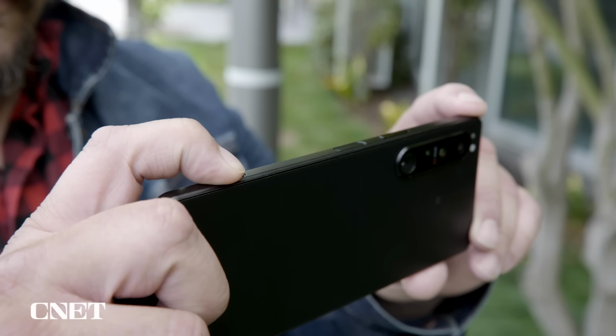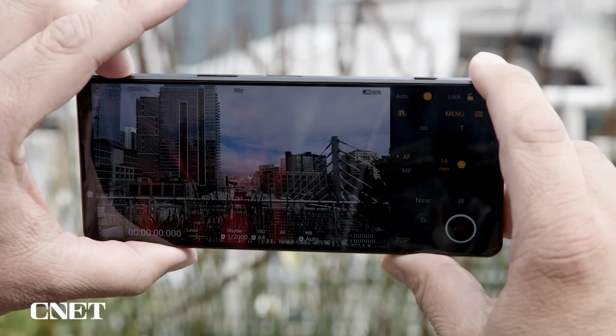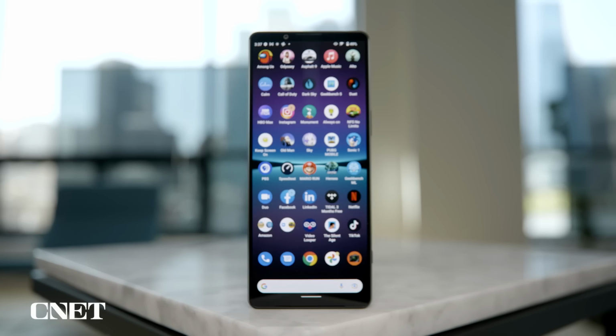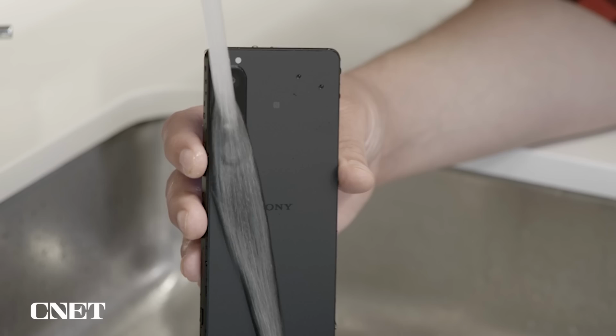And what's left is a power button that doubles as a fingerprint reader, a dedicated shutter button that you can use as a shortcut to open the camera, and a volume rocker that doubles as a zoom rocker. The Xperia I Mark IV still retains the headphone jack and the no SIM tool needed SIM and micro SD card tray for expandable storage. The phone is covered in Gorilla Glass Victus and has an IP68 rating for water and dust resistance, meaning it can be submerged under a meter of water for 30 minutes. Oh, and in the US, it comes only in black.